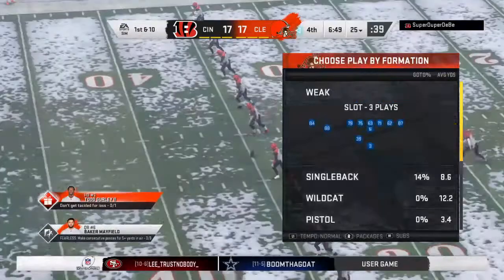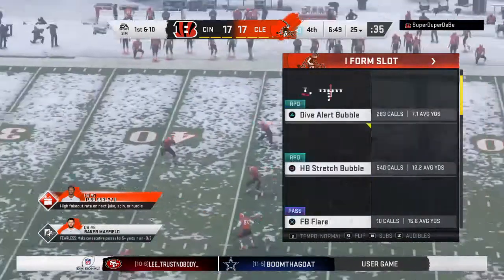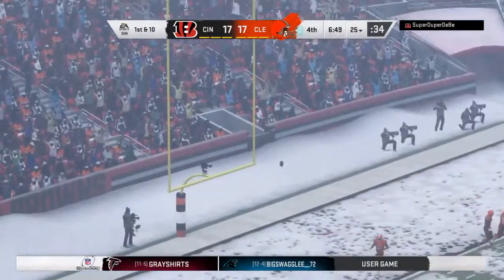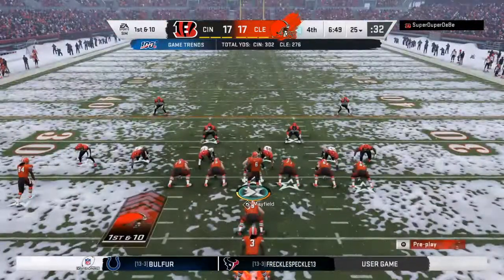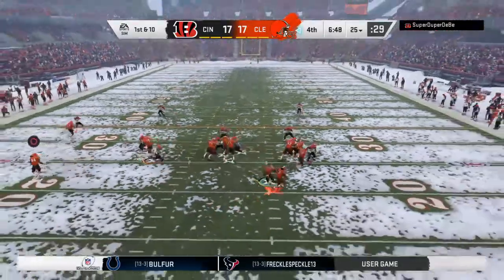The Browns take over, first and 10 at their own 25-yard line. The Cleveland offense ready to go. And there are parts of their last drive they'd like to emulate. And, of course, they'd like to forget the ending, the interception.